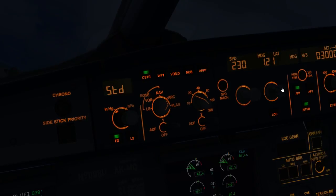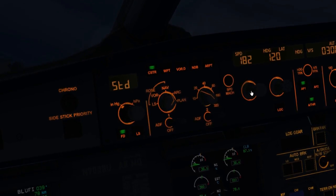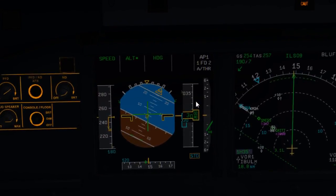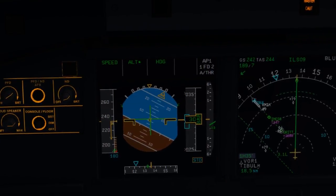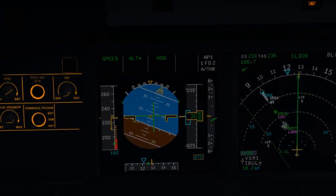American 209 heavy, descend and maintain 3,000. Down to 3,000 for American 209 heavy. So instead of 8 left, like they gave us, we're taking 9 right. 5,000, heading 275. And it's still bumpy up here, and we're working on slowing down. Miami approach, roger.